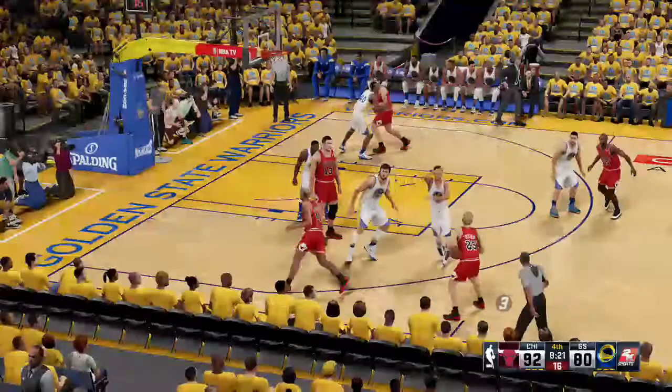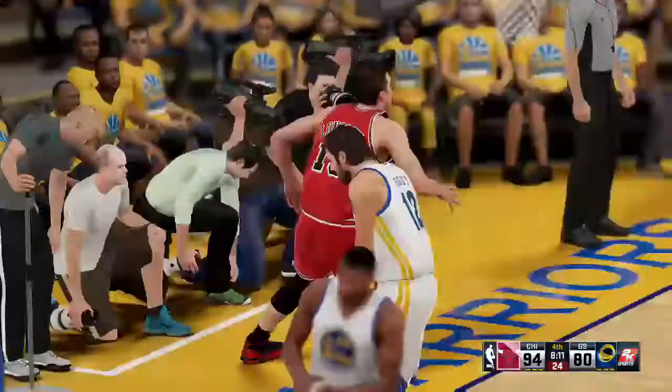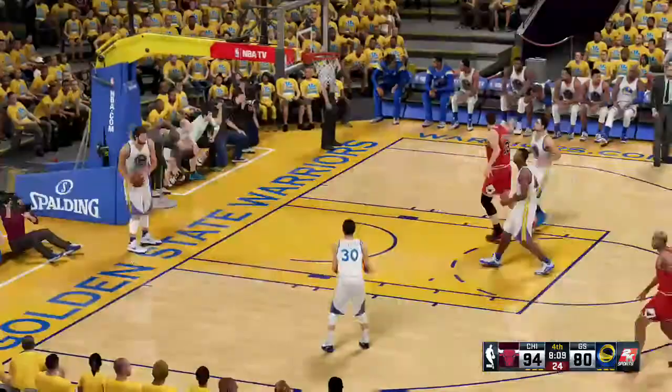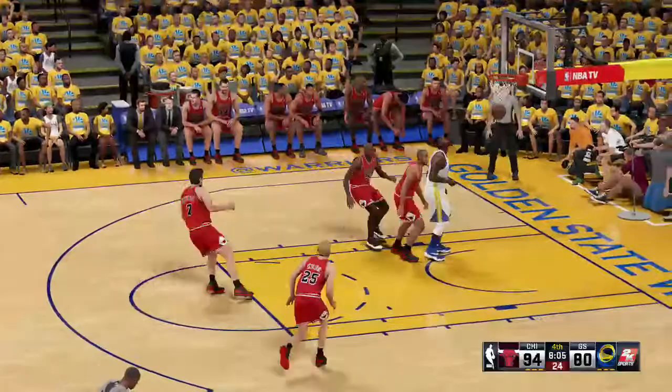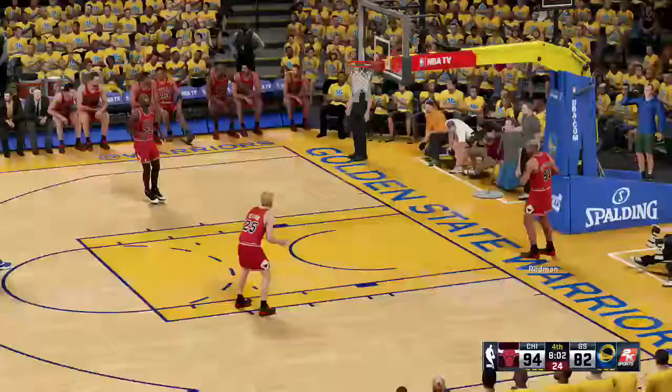Kerr dishes to Jordan. Pass to Longley. And it's good. Assisting on the play was Jordan. Michael Jordan. Jordan's got his 8th assist in the game. Green on his 15th shot attempt. He makes his 9th basket. Shooting a healthy 60% tonight.